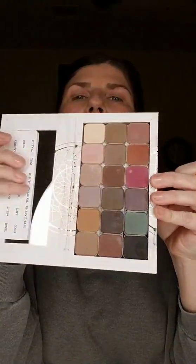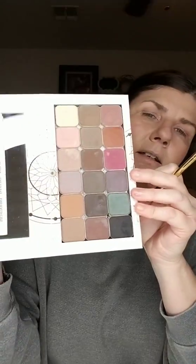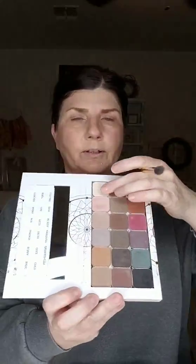All right, so what I'm going to do, I never know what I'm going to do. I just kind of do it as I go. I'm going to grab a lighter color and put that on my lid first.